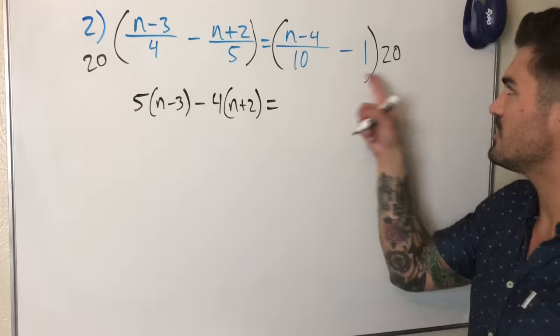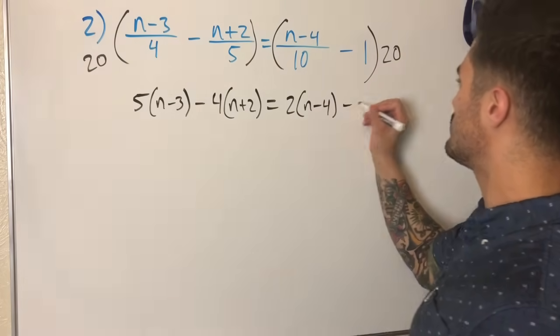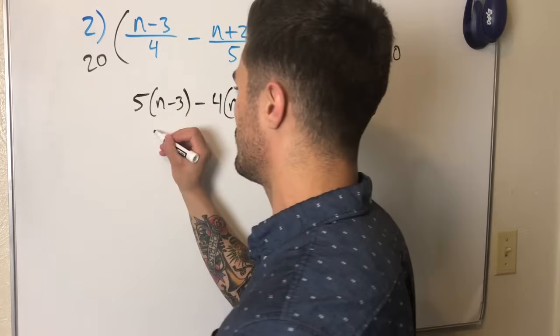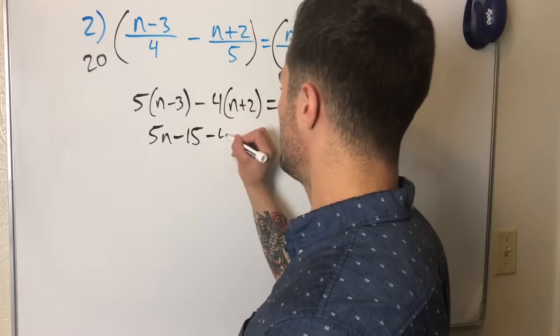And then I have what? 10 goes into 20 two times. 2 times n minus 4, and then this is just minus 20. So now I basically just need to distribute, do all this multiplication and combine all my like terms, and I'm good to go. So 5n minus 15 minus 4n.